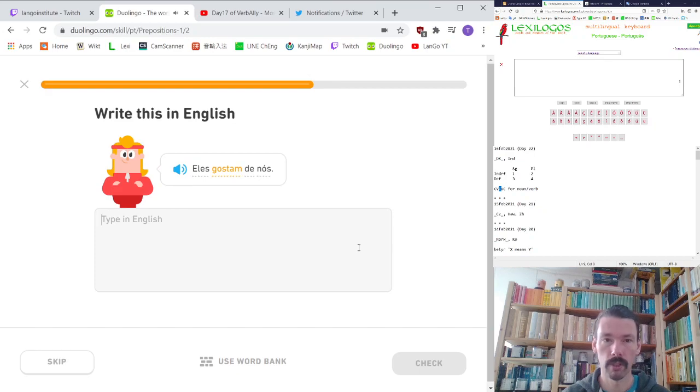Eles gostam de nós. They, masculine plural, or non-feminine plural, I like to say. As in Romance languages, if it's the masculine plural form, it just means it's not exclusively female. So it could be a mixed group or all men. Gostam, they like us. De nós.